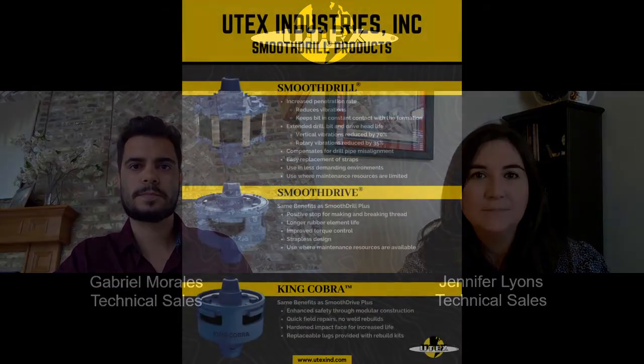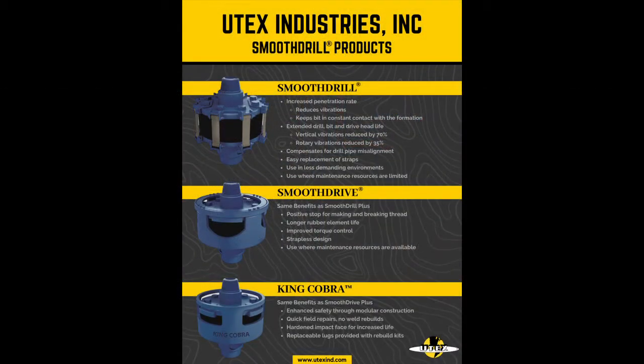Okay, so this product, it's a vibration dampening product. Can you tell us a little bit more about it? What exactly is it? Yeah, so we have basically the system that we have it listed out as a Smooth Drive, Smooth Drill, King Cobra are the name of the products. And it's kind of an evolution of being able to incorporate a rubber element into a housing that you can put on the drill string.